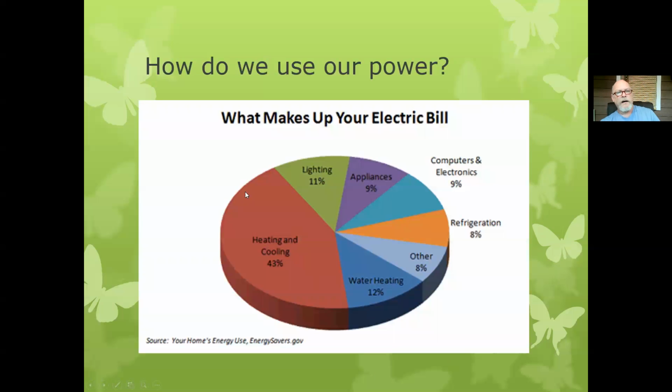All right, so the reason that we look at all of this stuff is because look at our power bill. There's 43% that we're paying out just so that we're comfortable.